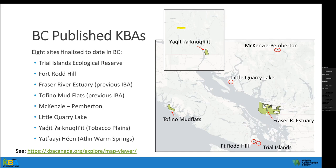And most recently, which I don't have on the map here, is Yatay, which is the Atlin Warm Springs up in the northwest corner. It has a lake chub population that is adapted to that Warm Springs area. It is in the Taku River Tlingit band area.